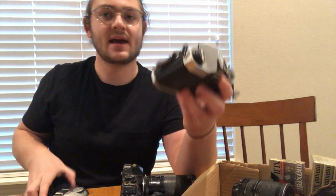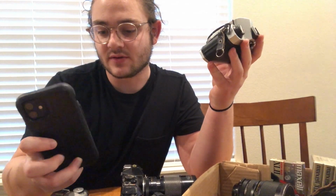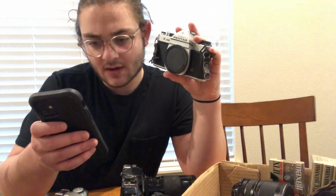There's also this Pentax K1000. I think this brand must be pretty nice for those older film cameras and stuff like this, because this one I see sold for 120. So this one could have been a really good pickup, honestly. It looks like maybe body only is 50 to 100, so it kind of varies. So I'm gonna say conservatively $30 profit on this one.